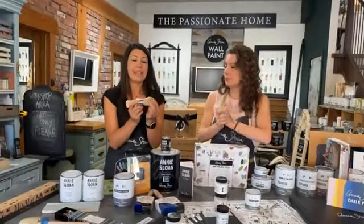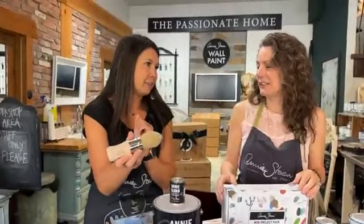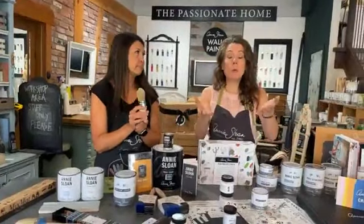Right? Yeah. This is Annie's wax brush. There are 2 sizes. There's a larger one as well, but this is perfect for waxing pretty much anything, hey? Like from small to large pieces. Yes. And I believe the wax brush is a must. It's a must. Having the right tools makes a difference to the end result, no matter what you're doing.